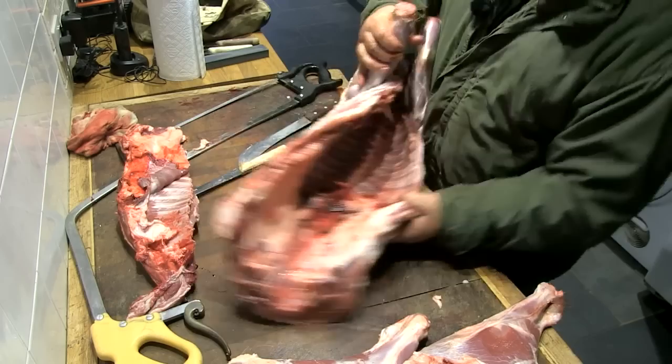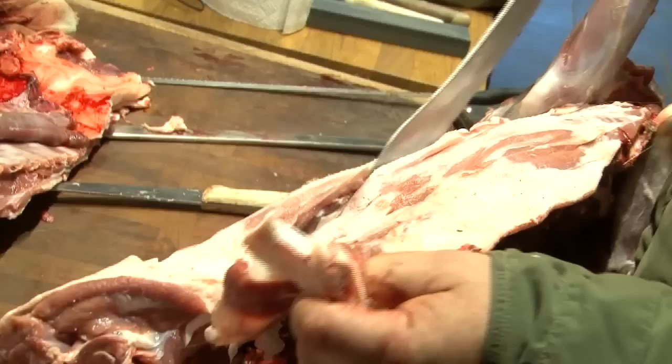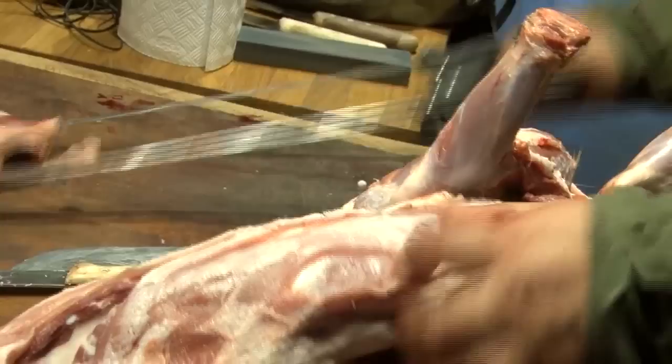Would you do that, George? Pardon? Would you leave that as a joint there? No, you could roll that, or probably what I will do, because it's such good quality fat, tender meat, is I'd probably put it in the sausages.